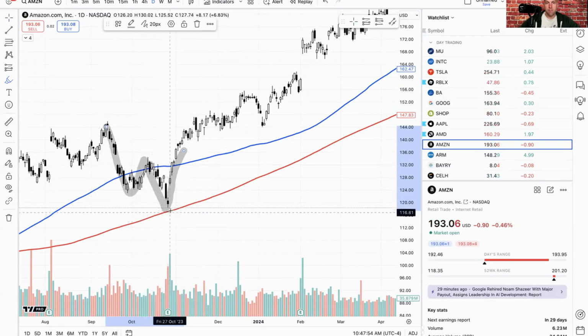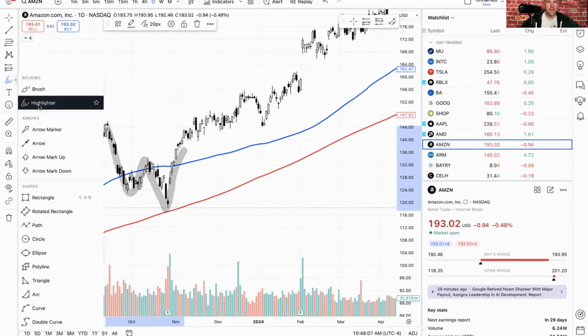And the fact that this bounces, it doesn't bounce off perfectly, but near that 200, that gives us confidence to say, hey, we know that there is support here. This should move higher. Now, I also talked about that neckline.